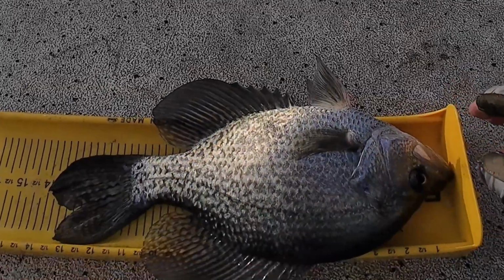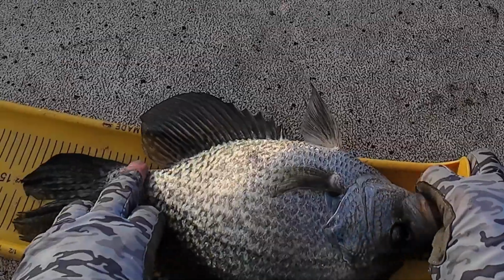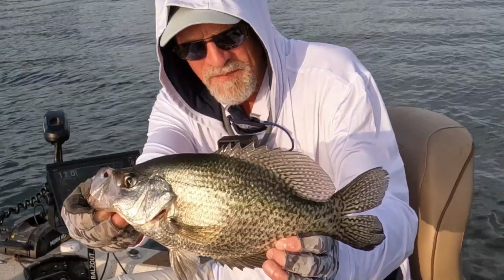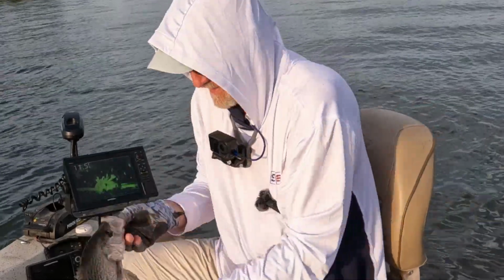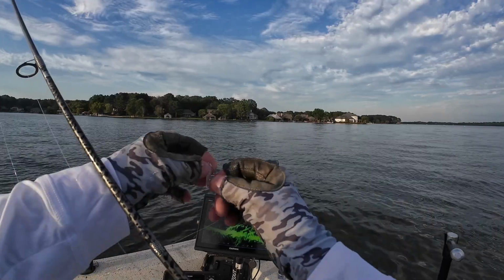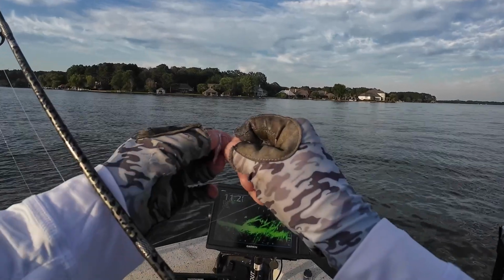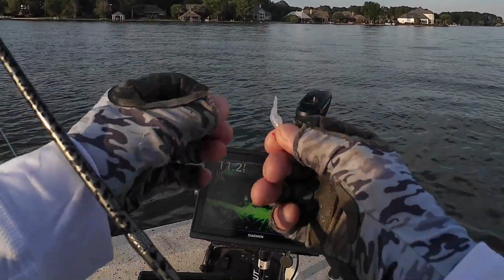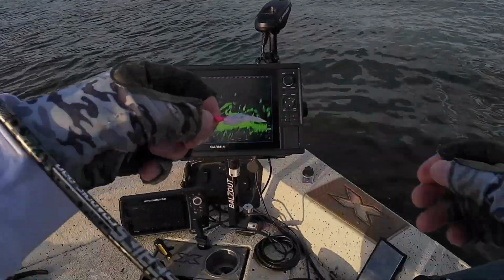Yeah. 14 inches. 14-inch black crappie. Look at this sucker, man. It's a good one. Get in there, dude. Got to get that soft plastic lined up. They seem to be liking that pink and the white combination.